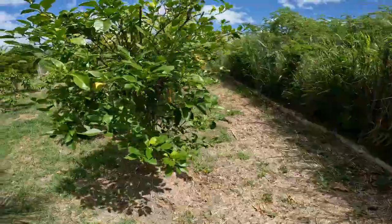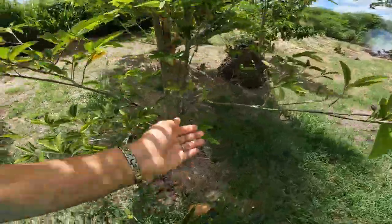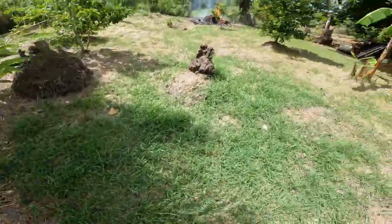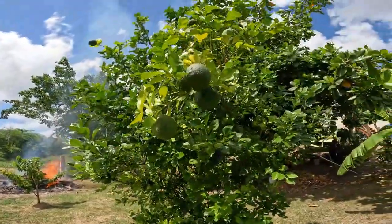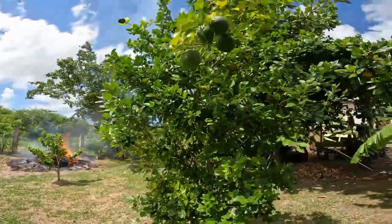Let me show you all. This is the sugar apple. As you can see, we have one here, but it's not ready. It's quite hard, it's firm, yeah? And this tree here is loaded with sour, whatever it's called. Babe, what's this called? Sour orange.